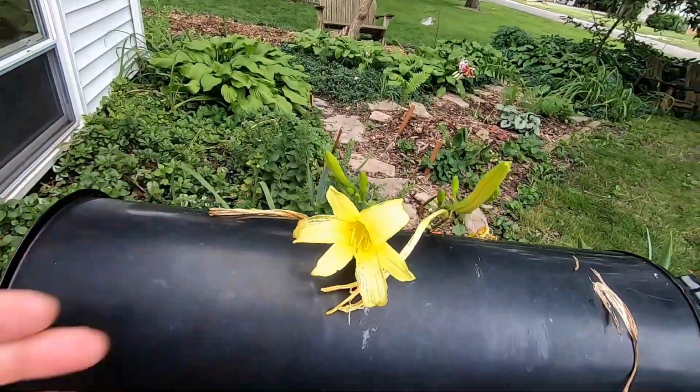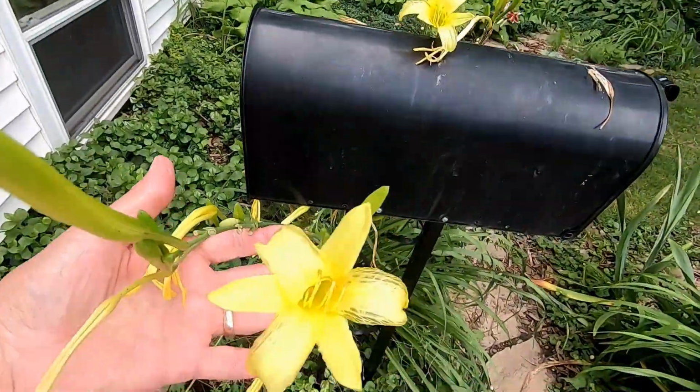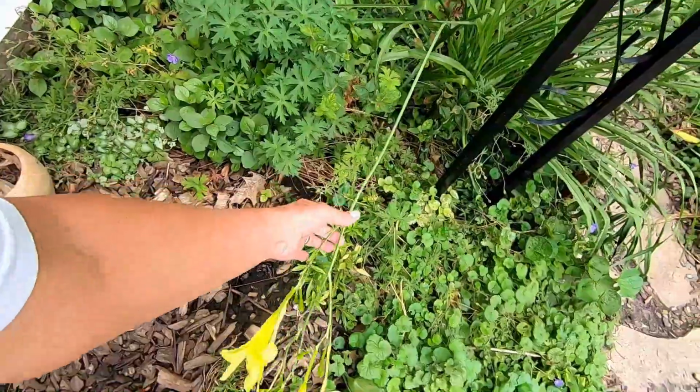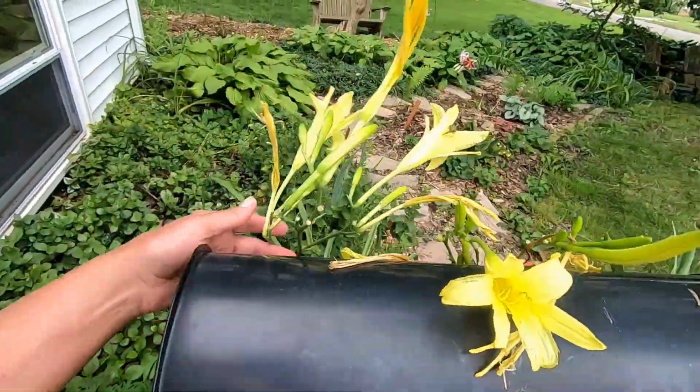These are lemon lilies. They're like daylilies. The flowers only bloom for one day. Here the stalks keep falling over.